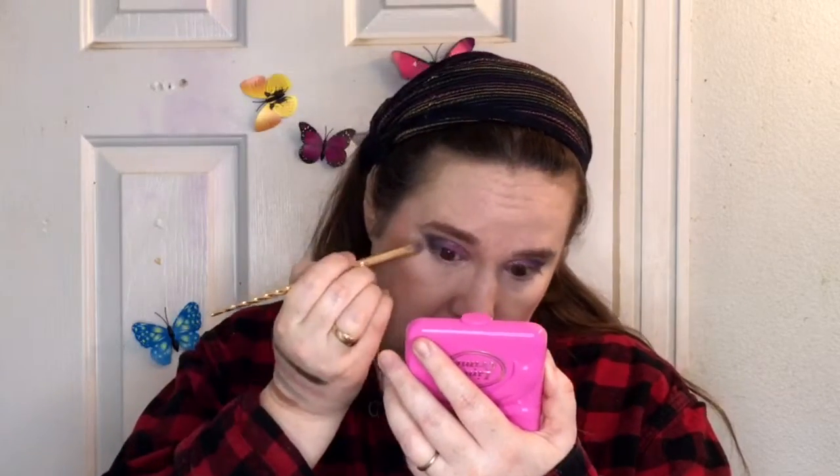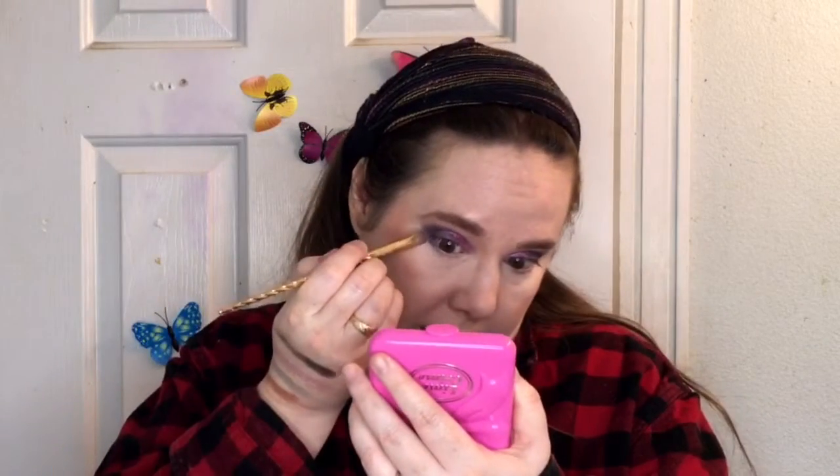So I am going to go with a little bit of Luna first, just to come around that outer corner. I'm just taking a tiny bit of Ultraviolet and fixing this outer V on me. So now I'm going to take a little bit of the Luna. I'm going to see what this color Firefly, which is a gray, and that just seems so random to me.